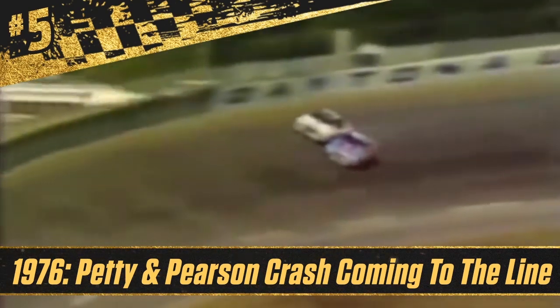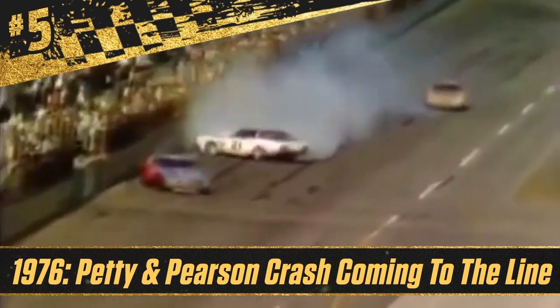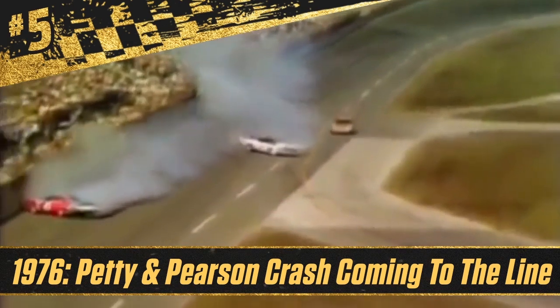And Richard Petty and Pearson go high. Pearson now has the lead. Petty tries to, as they come out of the fourth turn. They only have about 750 yards to go. Oh! It's an excellent combination straightaway. They did hit. Petty smashes into the wall.